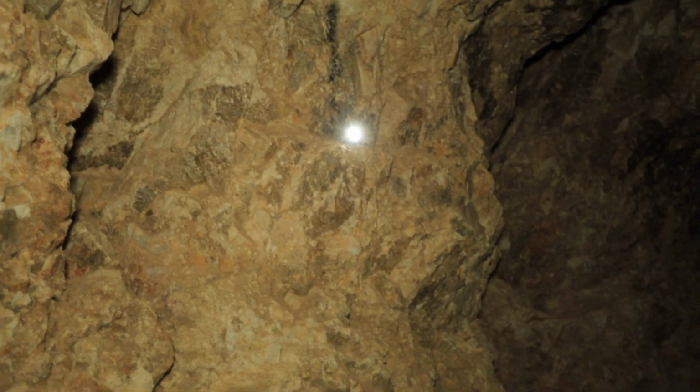So we want to be safe, so we only have the flashlight. The flashlight just turned on again. It's been on the entire time. Okay, great. It has not turned off yet. Wild. The flashlight already turned off. We haven't even started contact.